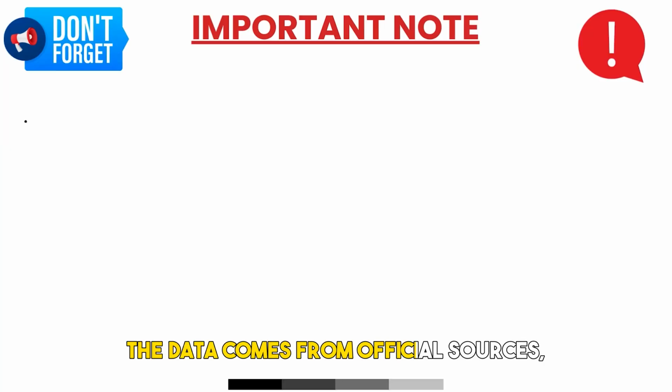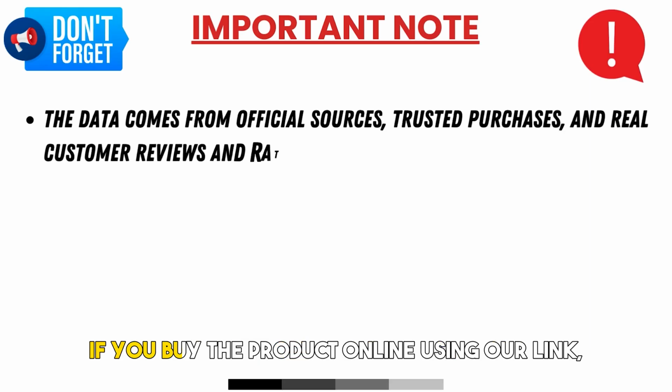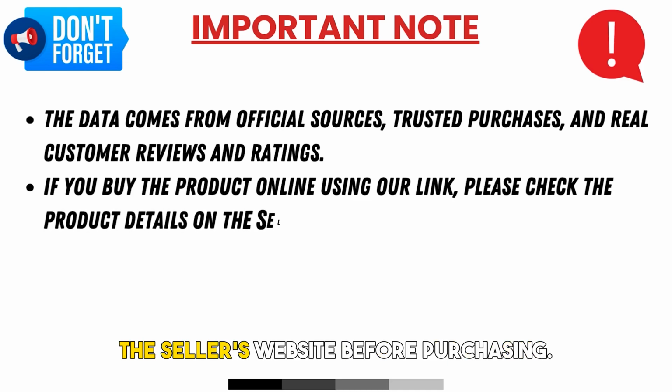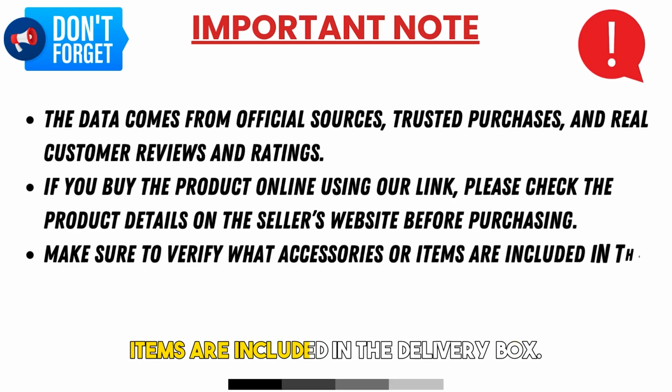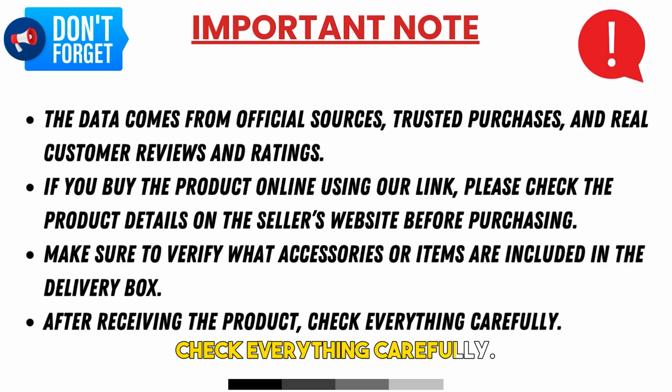The data comes from official sources, trusted purchases, and real customer reviews and ratings. If you buy the product online using our link, please check the product details on the seller's website before purchasing. Make sure to verify what accessories or items are included in the delivery box. After receiving the product, check everything carefully.